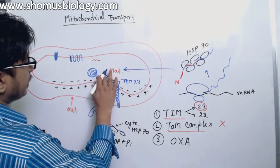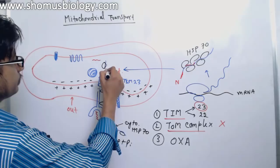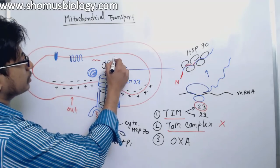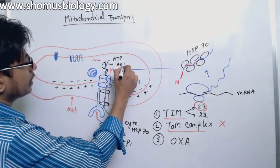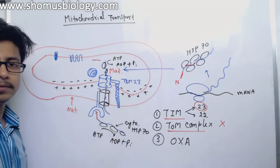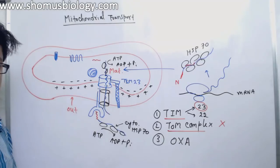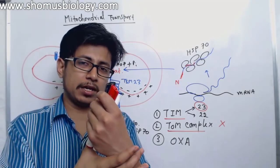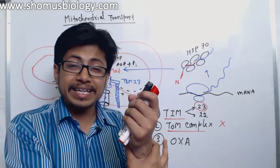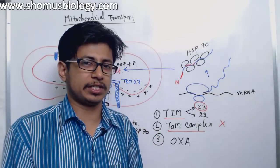Once it's taking entry inside, mitochondrial HSP70 starts attaching itself to it, and it also takes its energy source from ATP hydrolysis. This is an energy-driven process. In every single round the ATP gets hydrolyzed, the HSP70 positions itself in a separate conformation along with the polypeptide, called bridge ratcheting movement, or cross bridge ratcheting movement.